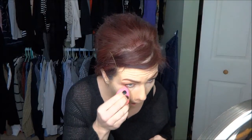So I'll just take this concealer and just pat that right under my eyes, up a little into the corner. And I don't do the huge triangle. I do more of a C or a moon shape. And then I'll go back in with my Beauty Blender and just kind of pat that out.